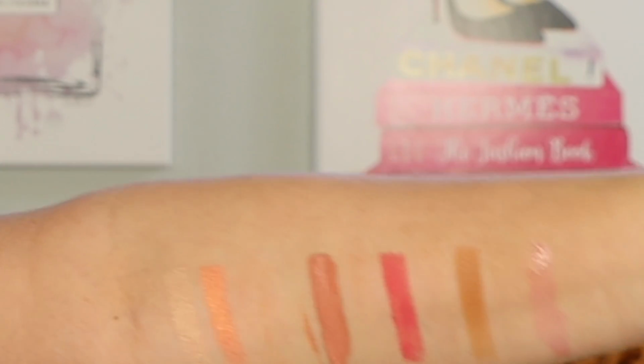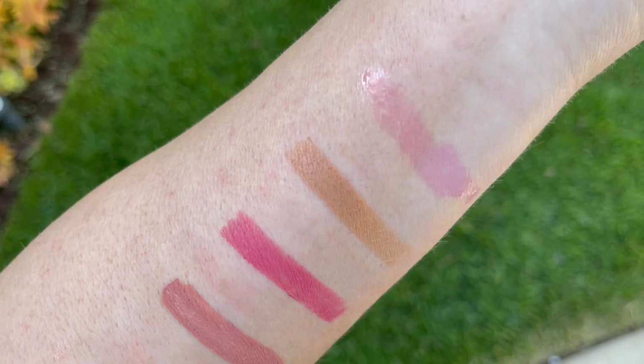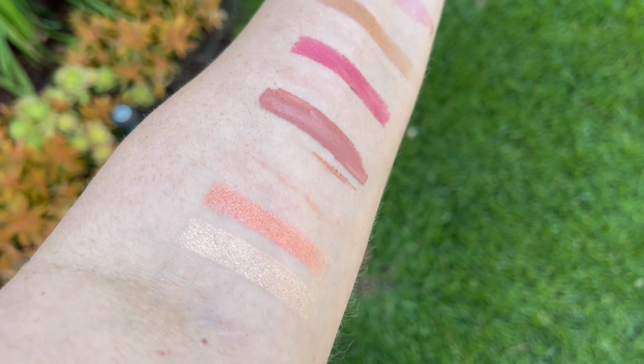Can't see that well in this indoor swatch, but let's take those exact same swatches outside into the warm California sunshine, and you will definitely be able to see the shade in that lip oil. Take a look, same exact order. We have the highlighter, lip pigment, lip crayon, bronzer, and lip oil.